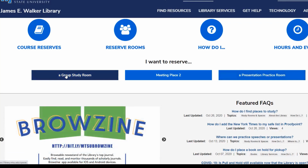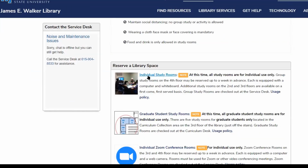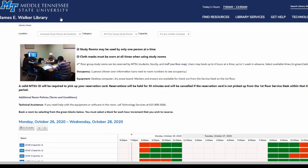And then if you want to reserve a group study room, keeping in mind that right now those study rooms are limit one person at a time, then you just follow the link, choose your day, time, room. In different times, there would be information about exactly how many seats each of these rooms contain. Of course, right now they all say capacity 1. And we have a video tutorial that walks you through reserving a study room.